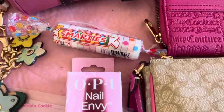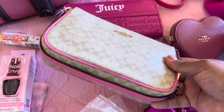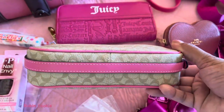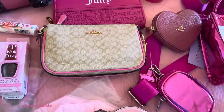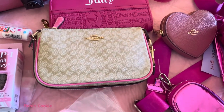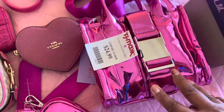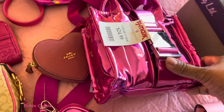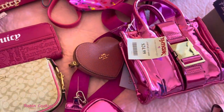Well, I got some Smarties. This is my Nolita 19 eye one from Hey Lady, and I can't remember the pink. Is it raspberry pink? The tag is in there, but I got one hand, so I will be putting that in one of my bags this month. This is a new find that I picked up from TJ Maxx for $25. It's a mini. It reminds you of the Shine collection by Coach. It's like a little mini tote.